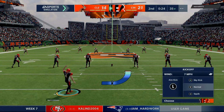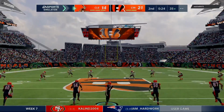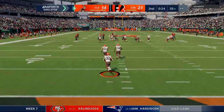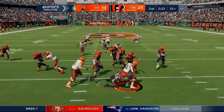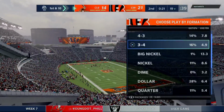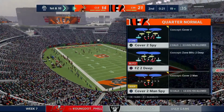Randy Bullock to kick off for Cincinnati. Now Bullock will send this one away after the touchdown. This taken in about 4 yards deep. And only able to get this to the 19, so probably should have opted for the touchback. At their own 19-yard line.